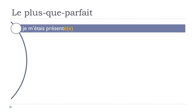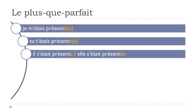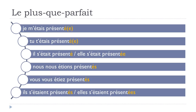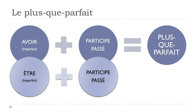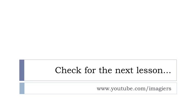If you want to construct this plus que parfait, so I took this example with a verbe réfléchi, okay? Je m'étais présenté, tu t'étais présenté, il s'était présenté, elle s'était présentée, nous nous étions présentés, vous vous étiez présentés, ils s'étaient présentés, elles s'étaient présentées. All right, so remember all these reflexive verbs, so les verbes réfléchis will require all the time être, okay? Remember, avoir at the imperfect form, and then participe passé, and you will get a beautiful plus que parfait, and in some cases, être at the imperfect form plus participe passé will give you another beautiful plus que parfait. That was it for the plus que parfait.